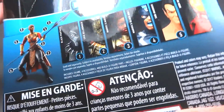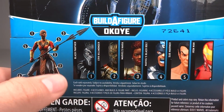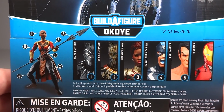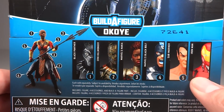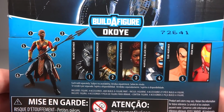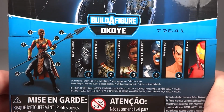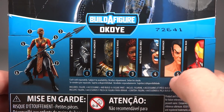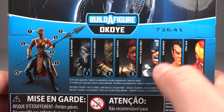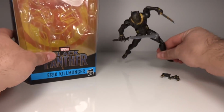Here we have a picture of the figure on the back as well as the rest of the assortment. I do want this figure, but I think it's ridiculous that she's the Build-A-Figure. She'd be a great figure in the wave, but as a Build-A-Figure, I'm very much annoyed by that. The comic figures in the wave, I could absolutely care less about. I want 1, 2, and 3. I have 2 and 3 at the moment. I'm gonna pick up Black Panther, though I'm probably gonna wait for a sale. And then as far as Black Bolt and the Submariner, I'm only gonna buy their Build-A-Figure pieces when I can get them at a decent price. Iron Man doesn't even come with a Build-A-Figure piece, and he is an easy skip.